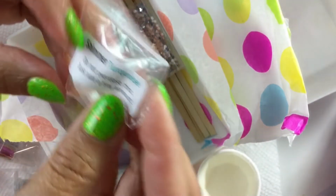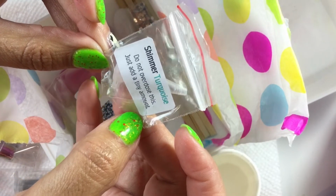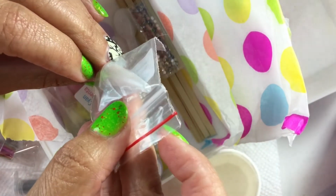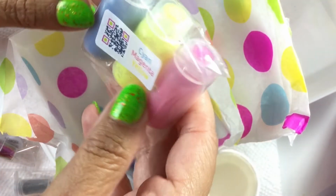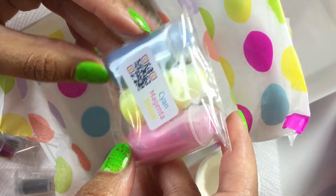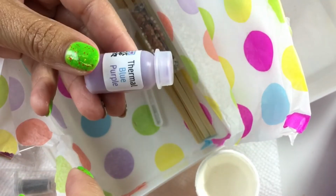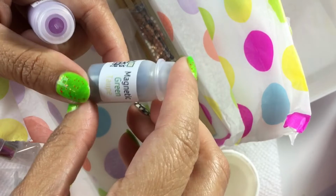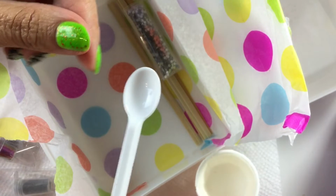Oh, what is this? Shimmer turquoise. Do not overdose this. Just add a tiny amount. Thank you for telling me that, because I would overdose. Doesn't look turquoise. Oh yeah, it does. It doesn't look turquoise, but when you move it around, it does. So then you get some, I'm assuming this is pigment. Cayenne, magenta, and yellow. Ooh, very pretty. A thermal blue to purple, and a magnetic green to taupe. That's interesting as well.